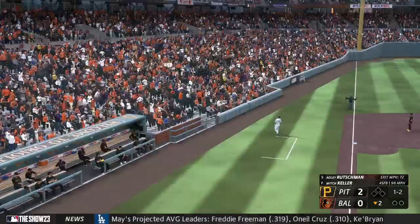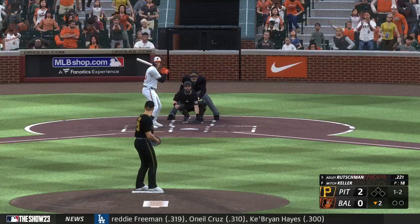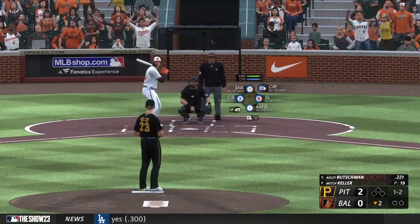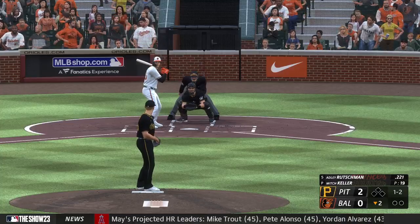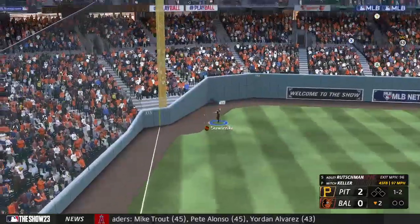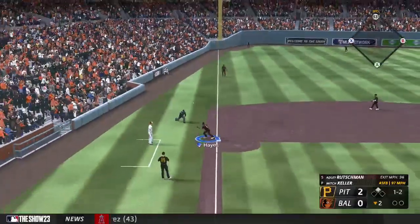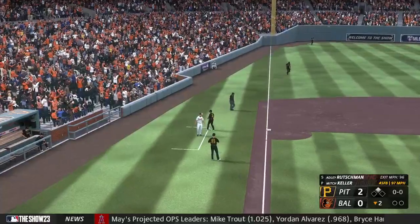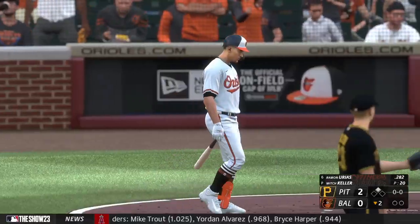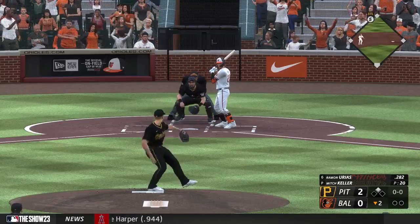Battling here as he fouls it away. Here's a 1-2. Stays alive. In the air to left, down the line. Can't get there, base hit. Oh! And that's a leadoff double. Put a pretty good swing on that one as he drove it out to deep left. Didn't quite have the right combination of launch angle and exit velocity to get it over the fence, but you're never going to be disappointed with extra bases.